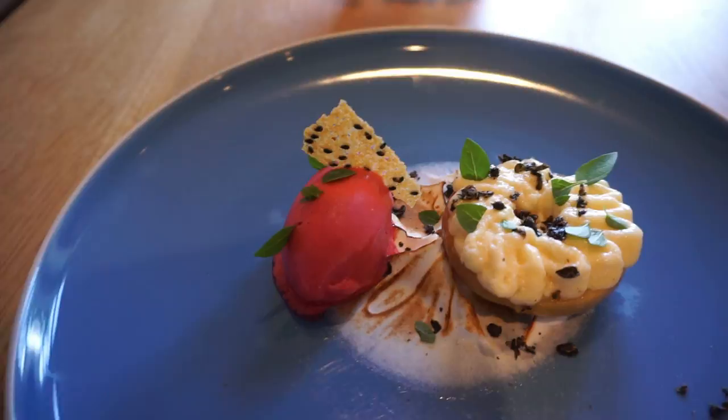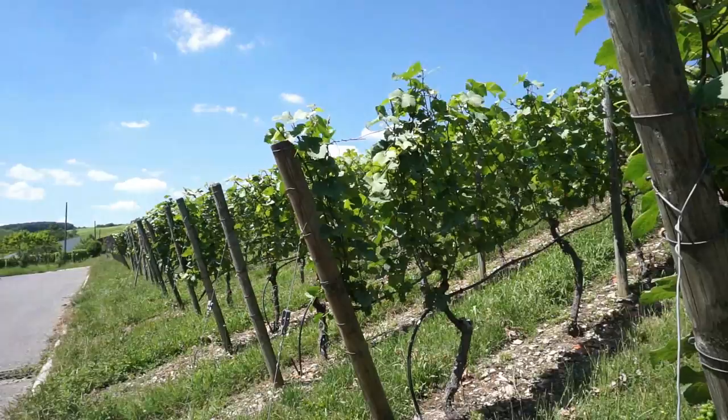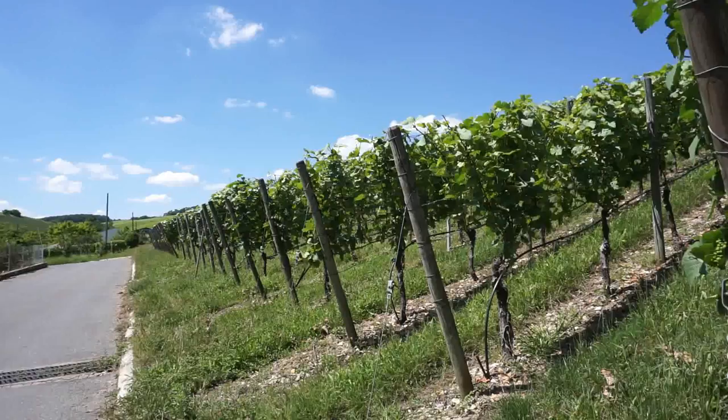We prefer in this area some white wine. The most popular white wine we have is just Riesling, and we have an experimental kind of white wine. It's called Hölder. It's very special. We are the only vineyard in Germany who makes it, and yeah, that's very special for us. Okay, that's very good. Right, so thank you. Welcome.